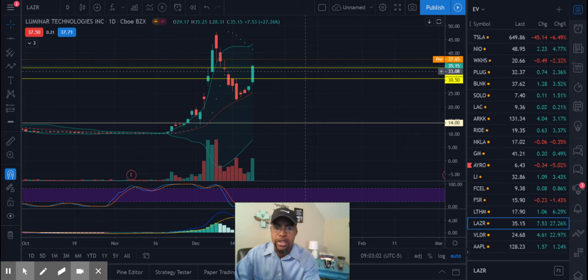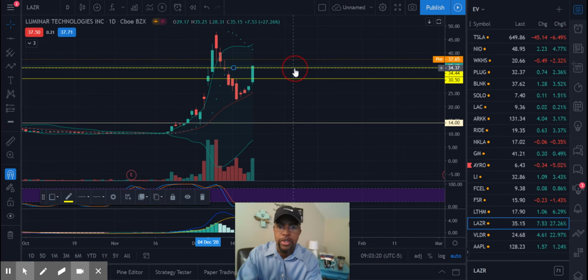So anyway, we have Luminar Technologies. This is the front runner right now in pre-market. It's at $37. It's gapping up high. We may come down here to close the gap slightly down to $35. So I see 35. I see this 34.44 being support. No, that's not. Let's move it up a little bit. I think the top of this candlestick will be support.